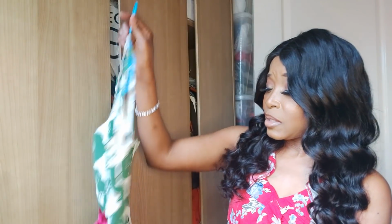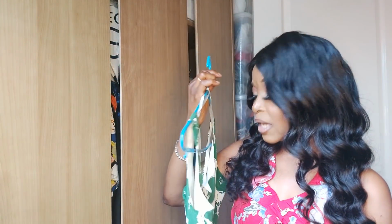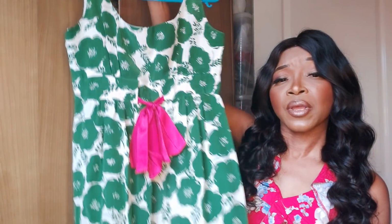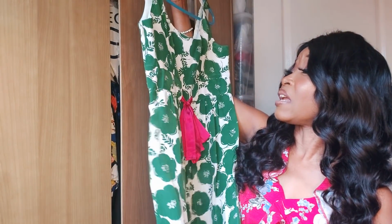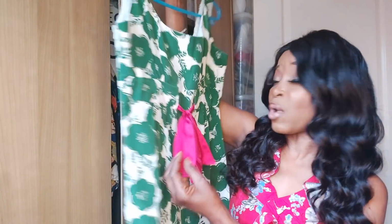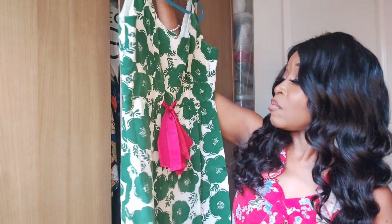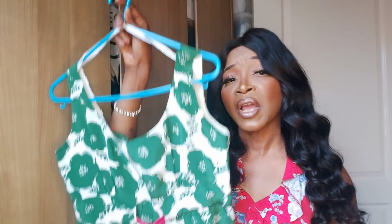Okay, so today's first outfit is this dress, which I got from Next many years ago. It's a green and white floral dress, but then we've got this magenta bow just on the front, and it's a bit of a tricky one. So I'm thinking to myself, how best can I complement that dress?